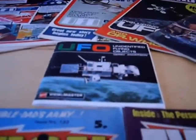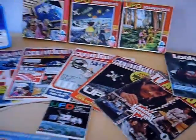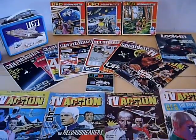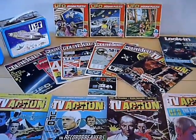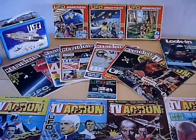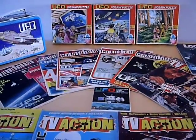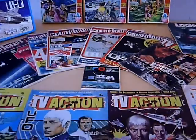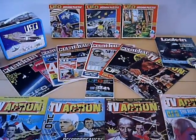But there you go, as I say, some final looks at some random bits and pieces from my Anderson collection. Obviously we've seen the bubblegum cards and the sweet cigarette cards in one of the other films. Annuals and paperback books, I might do one at some stage. But there you go, some Gerry Anderson UFO printed pieces and a little bit of toy and merchandise stuff.